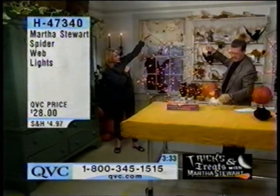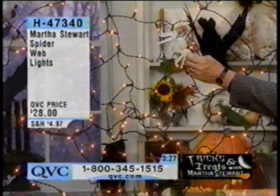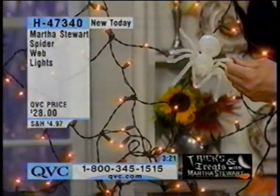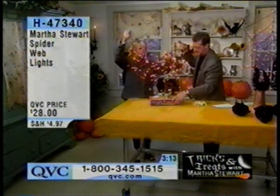Oh, don't forget this guy. And then you hang the big creepy albino spider in the center. He is pretty creepy, I gotta tell you. Isn't it great? I love all of these things. He's really nice. And we get a bag of extra lights, which is really nice. What's nice about it is that it's safe for outdoors, Martha. You can string it indoor or outdoor, and it is extremely safe.